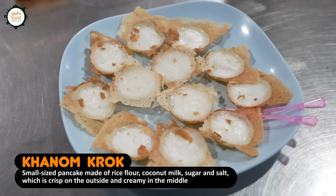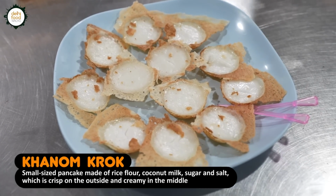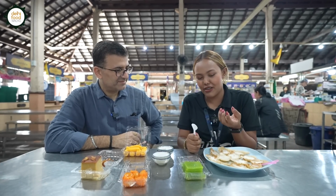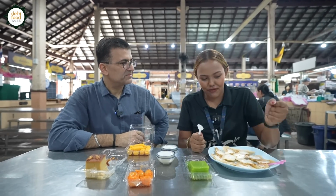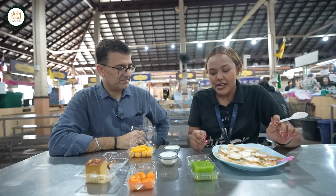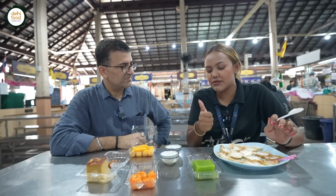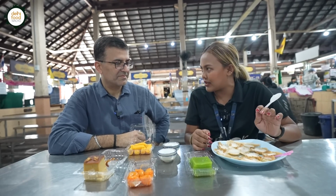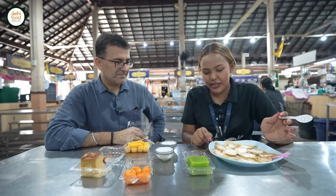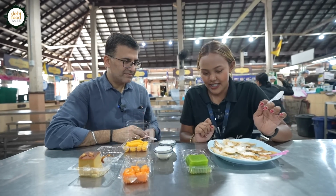It's a coconut pancake. This one is my favorite. I used to make it with my mom all the time. Back in the day we used uncooked rice and ground it to become flour. This one is rice flour, coconut milk, sugar, and salt mixed together, and they use the pan to make it crispy on the outside. This one is very, very good. So let's start with that.